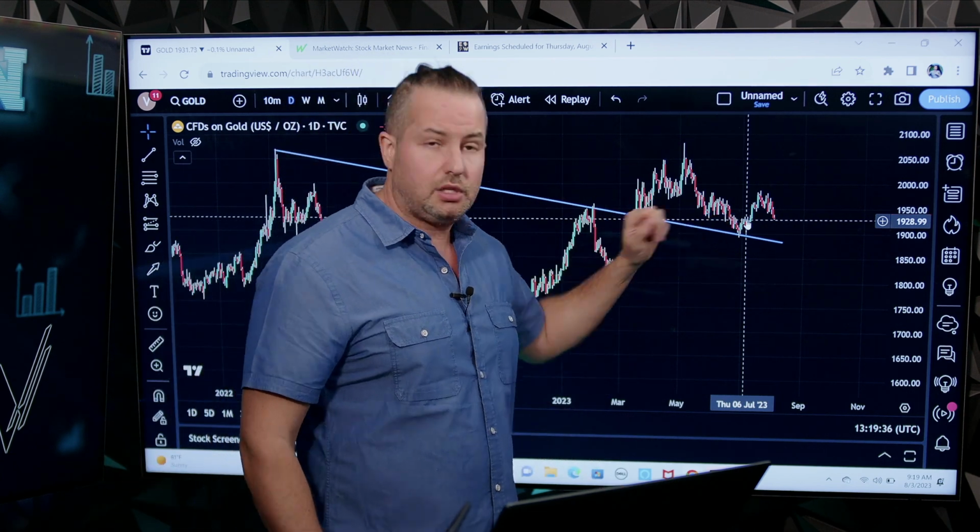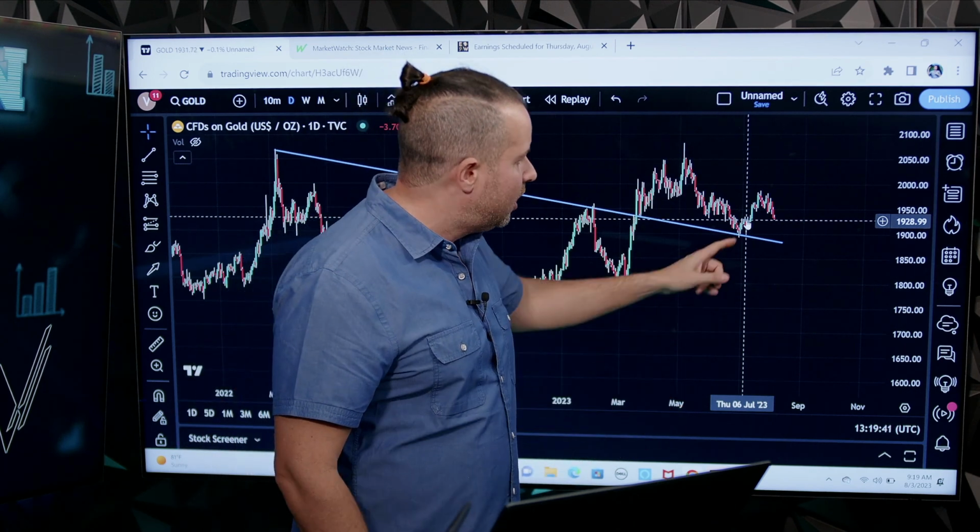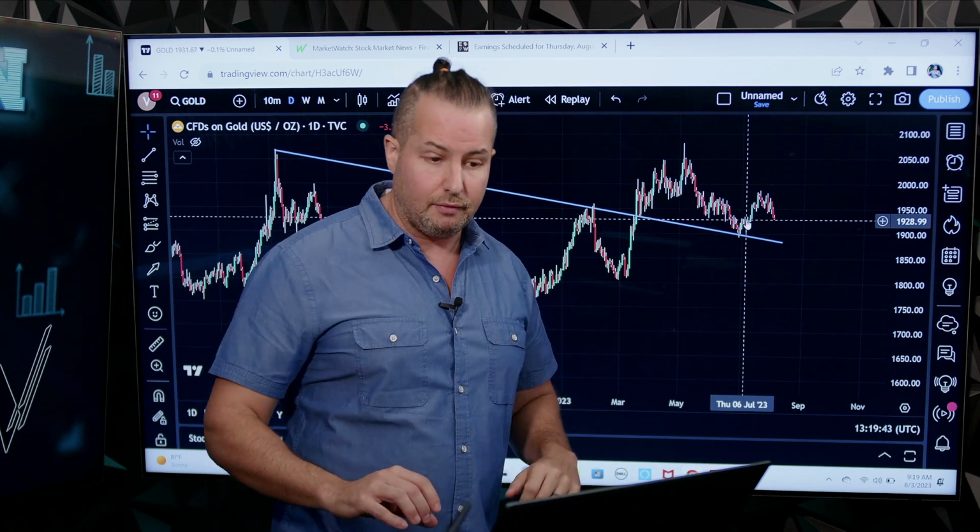So a retrace to the scene of the crime and a go, that's generally your highest probability scenario. If it retraces, it lowers the probabilities ever so slightly.